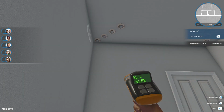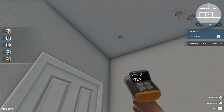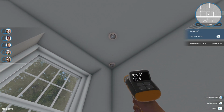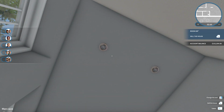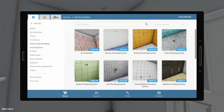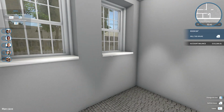Whoops. Okay, I don't know if I've showed you guys this ever, actually, but this is how I get my lights equally spaced out. I literally place down so many of them just so I could get them equally spaced out from the walls, and then there you go. We got 4 equally spaced lights around the room. Now we just have to get a modern light switch in here, and we can turn on our lights. There we go, just like that.